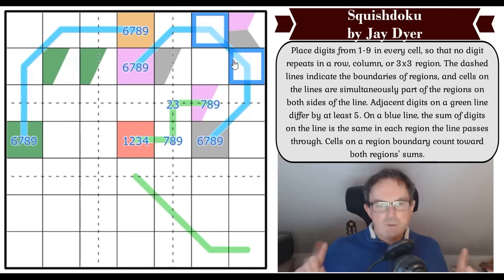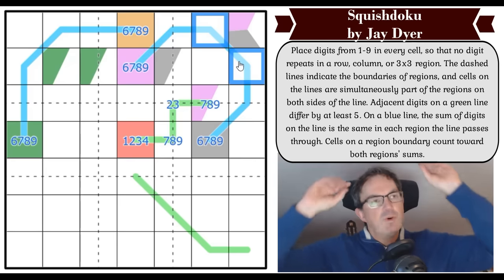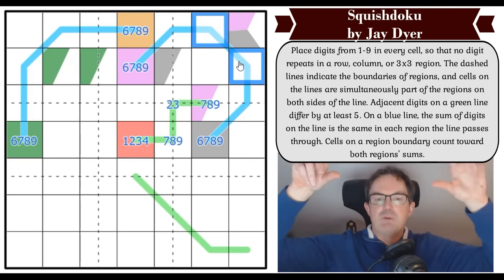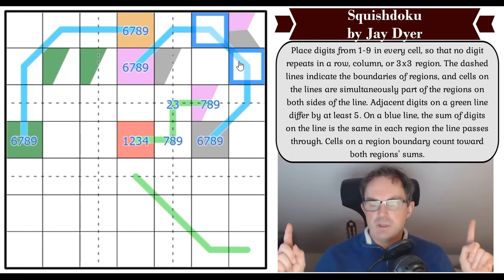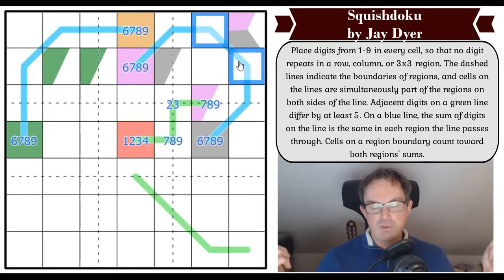Got something. Right. Let's think about the three. Let's think about all possible three-cell sums in Sudoku that add up to a single-digit number. So, if you're looking at 6, it's 1, 2, 3. 7 is 1, 2, 4. 8 is either 1, 3, 4 or 1, 2, 5. 9 is either 1, 2, 6, 1, 3, 5 or 2, 3, 4.